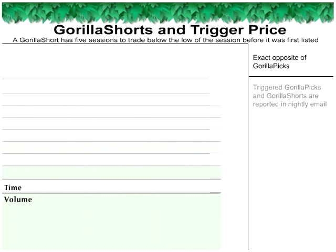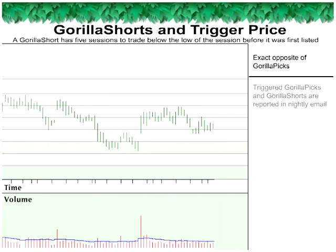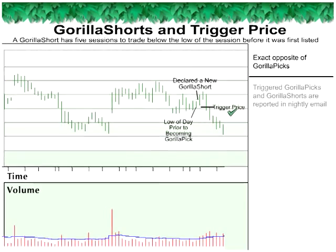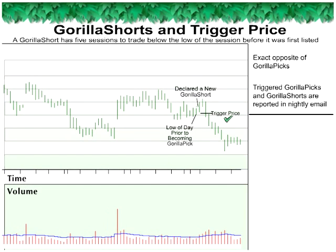For Gorilla Shorts, the exact opposite trigger price rule applies. Simply substitute low price for high price. A Gorilla Short has 5 sessions to trade lower than the low of the session prior to which it was first listed in order to be considered as triggered. All new triggered Gorilla picks and Gorilla shorts are reported in the evening's Gorilla email.